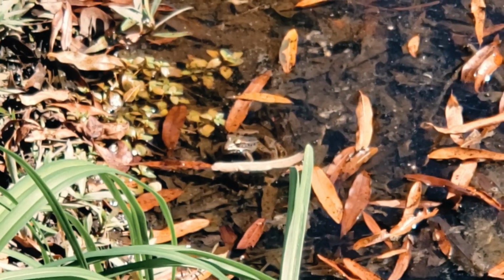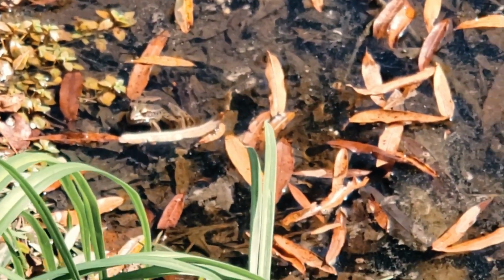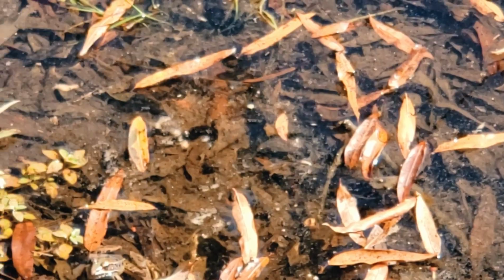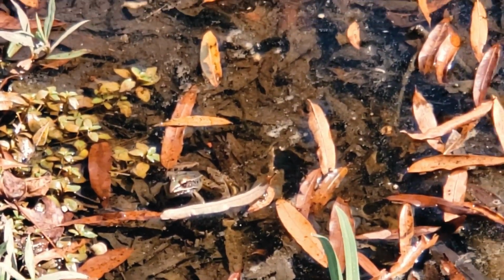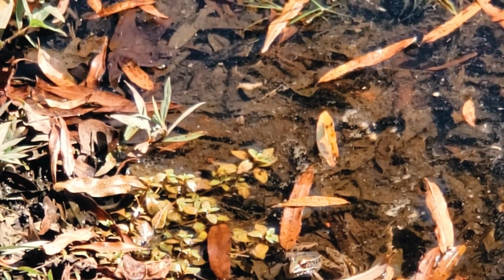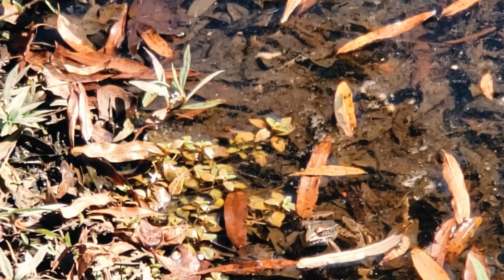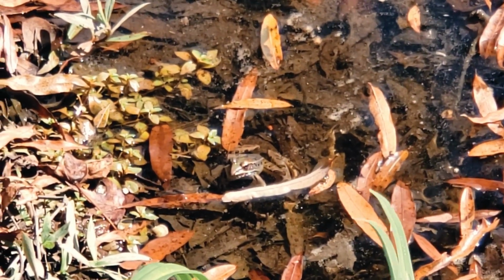Oh, I got some frogs. The back ditch is full. We got frogs doing their thing. He was doing something before I come over this way. Maybe laying eggs. I don't know how they do their thing. It's getting warm, and they always come out here when it's warm, especially when there's water in the back ditch.